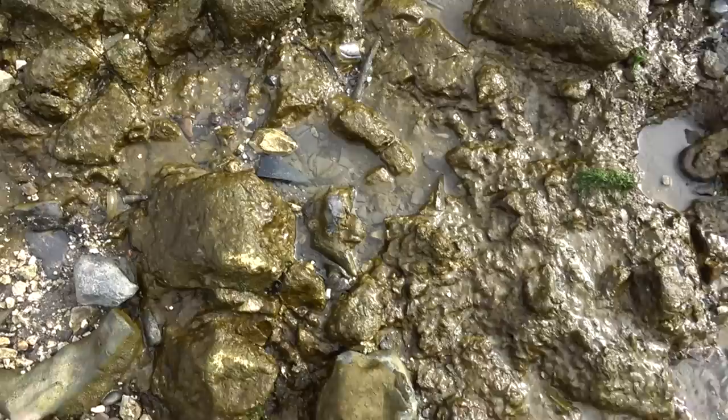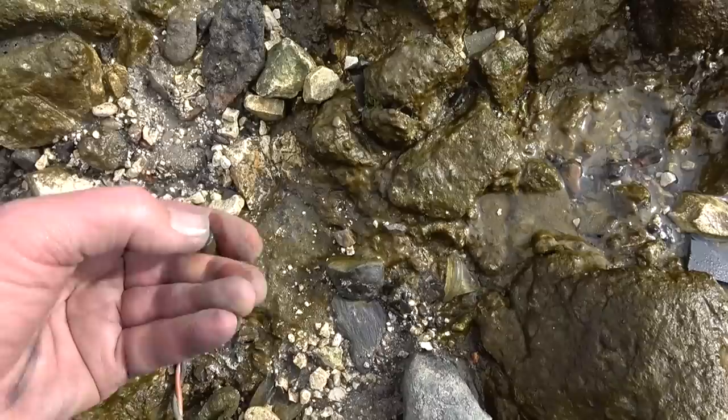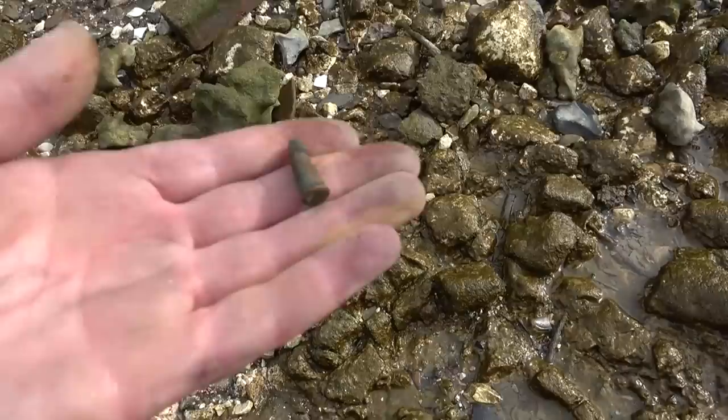Look, there's a tiny bullet here. A lot smaller than my usual bullet finds. Now, is that from a .22? Bullet experts, what do you reckon?